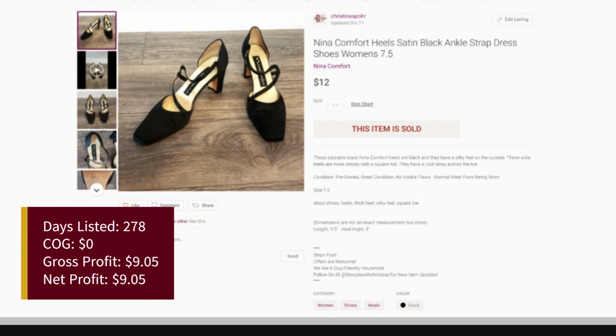Next, what sold are these Nina Comfort heels. They were listed January 3rd, 2023, and they sold October 11th, 2023. They were listed for 278 days. I did relist this item, and that's why I do believe it's sold as well. My cost of goods was $0. These were my shoes. Listing price was $18. Sold price was $12. Poshmark fee was $2.95. My gross profit for this was $9.05. Since these were my shoes and there's no cost of goods, my net profit was $9.05.